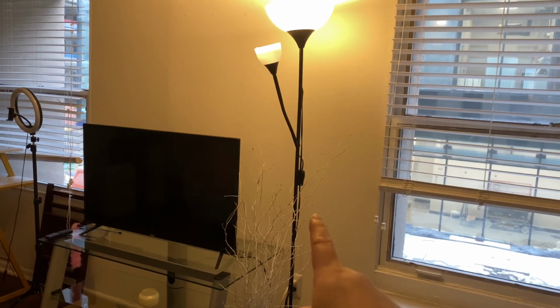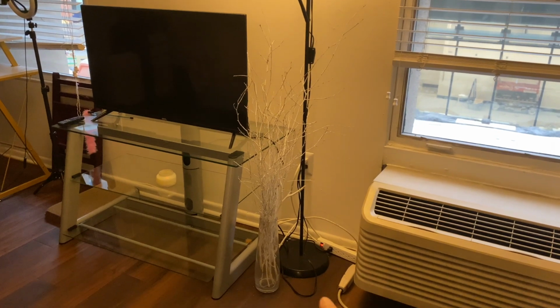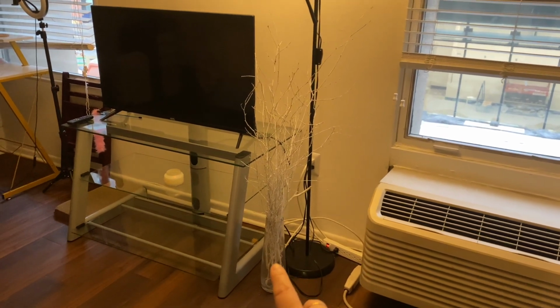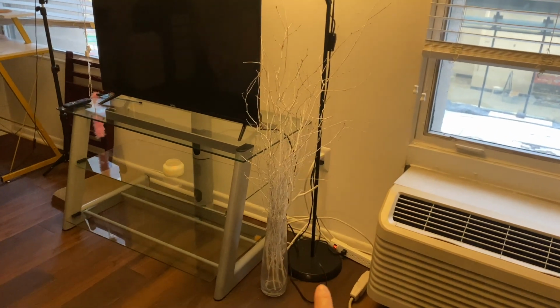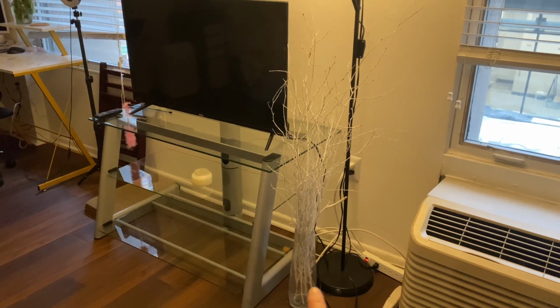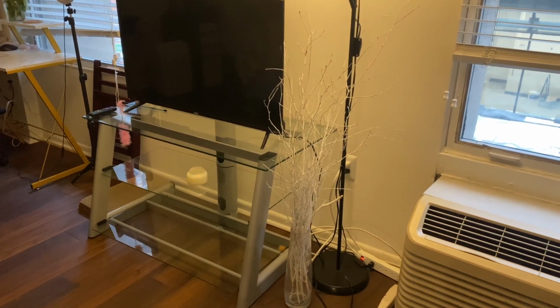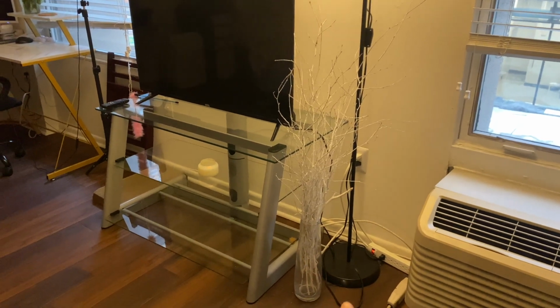I have this lamp that pretty much everybody owns. It's from IKEA. It was really cheap and it does its job. I like to cover the wires and everything with this birch wood in a vase. The only thing you guys have to be careful of is my cat tries to eat it a lot, so if you guys have pets, just be aware that they may chomp on it, but I know it's not deadly for cats.